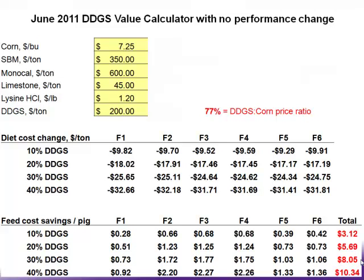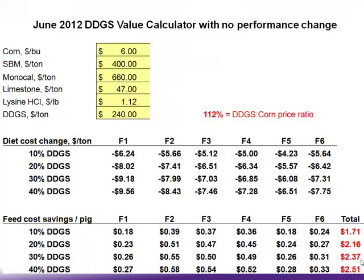This is the slide I used last year at this same talk. When corn is at 7 1/4, it's higher priced corn, cheaper distillers. The ratio is 77%. And look here, we saved just over $8 a pig with distiller grains a year ago at 30% of the diet. Today, it's just over $2, $2.30. The economics of distillers has dramatically decreased. Again, these are both the full-fat traditional product.